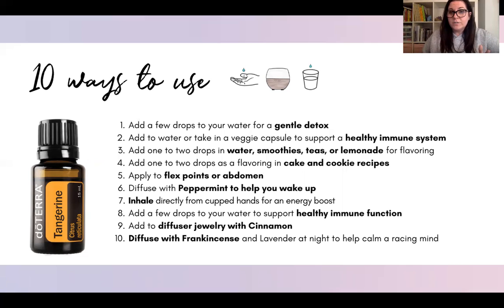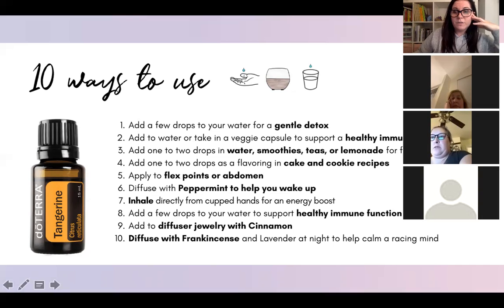And again, you can diffuse it at nighttime too with frankincense and lavender if you feel like your mind is racing. So if you have that overthinking mind when you lay down at night, you can combine it with the sedative oils of lavender and frankincense to shut that off and help you get some sleep. I know a lot of people aren't always familiar with the fact that you can add the citrus to the other oils at nighttime. In fact, it works out pretty well.